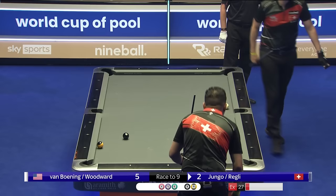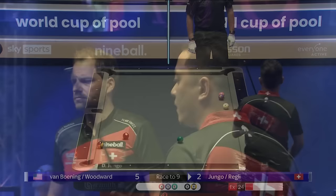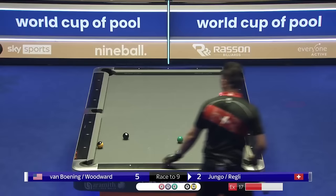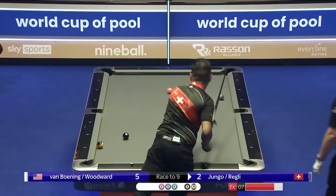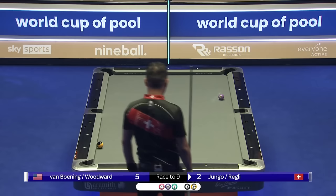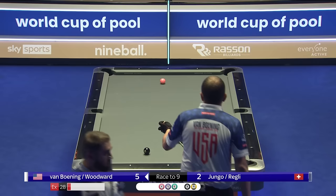Did he leave a sliver here? He can kick right to the right side of the rail there. There is an edge. Yeah. Could make this. Now Van Boening definitely could make this. Yeah, he's cutting this in.